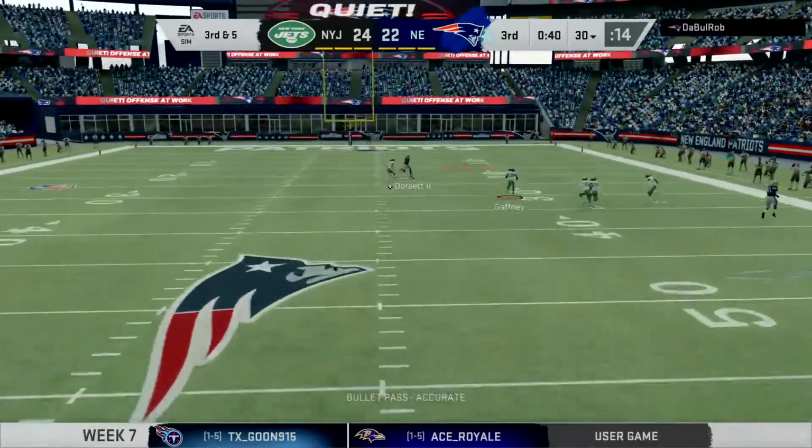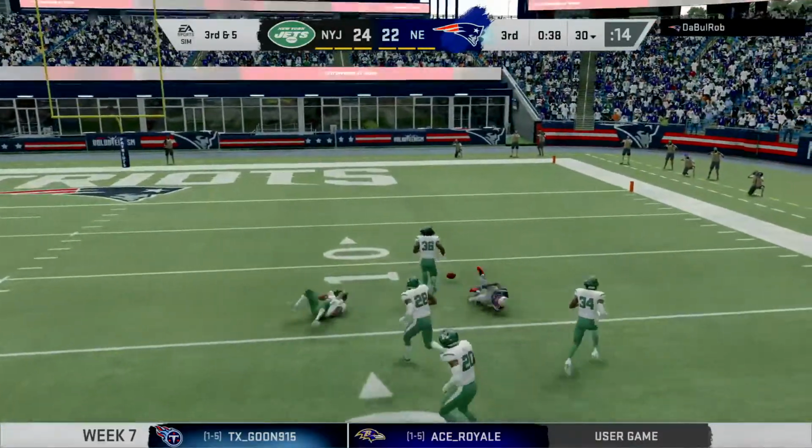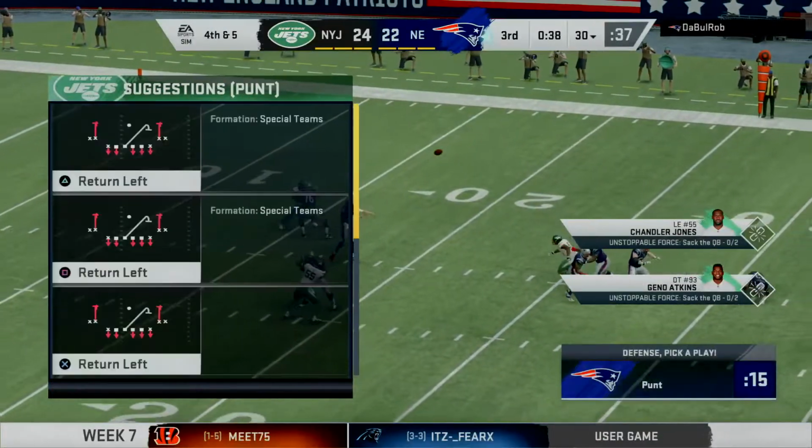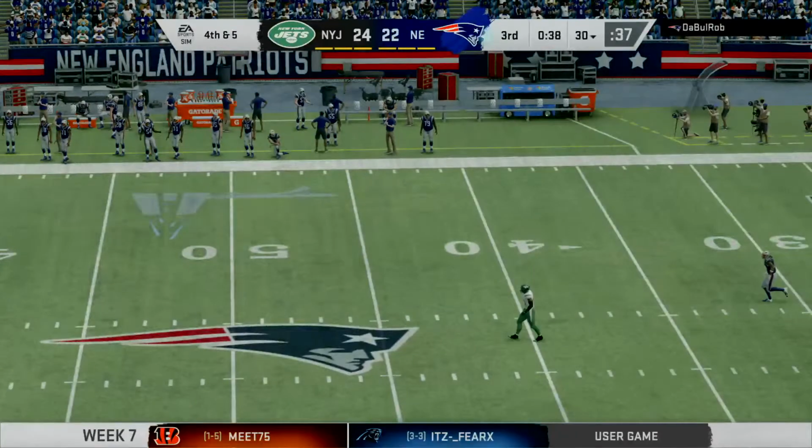He's going to air it out for Dorsett. Well, the 2 men come together, and it's incomplete. Excellent work defensively, brings up 4th down.